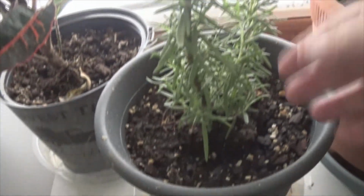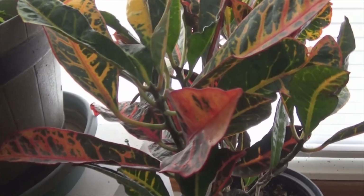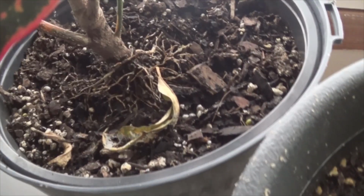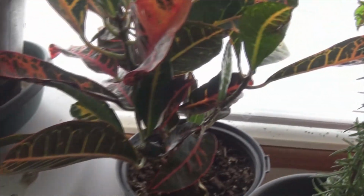Here's the rosemary. Rosemary's doing well, and this is a plant that my mother got us from, what was that, Lowe's or Menards? Lowe's, from Lowe's. I'm, again, not sure what it is. I need to replant it. You can see that the roots are kind of coming up. It's got a really large root system. It needs a bigger pot.